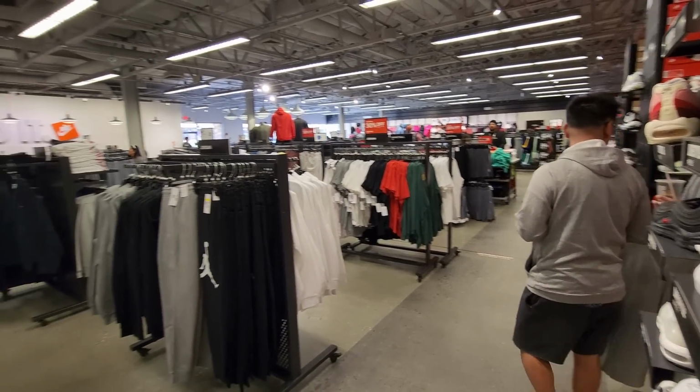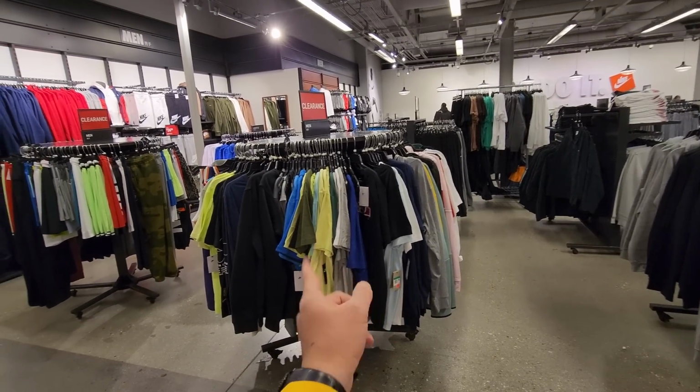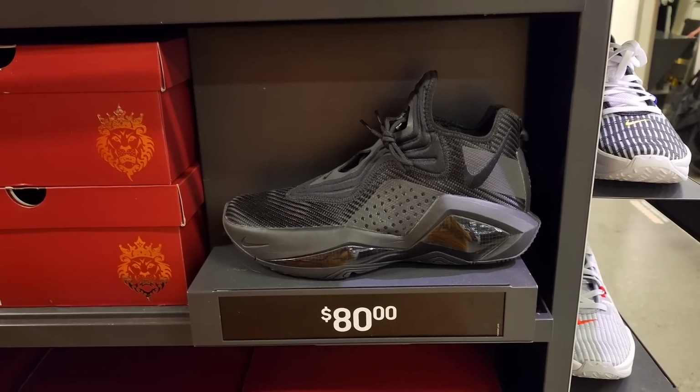Another Hirachi. Blazer Vintage. Another one of those. I'm like, do they got any sales on anything? Like, they got a couple t-shirts and stuff. Even the clearance clothing section, nothing. Damn. All right, back to the aisle.